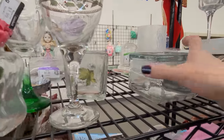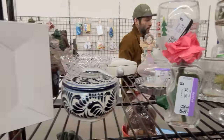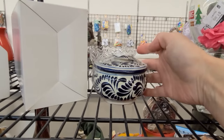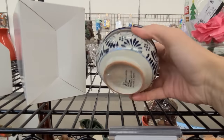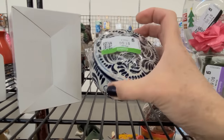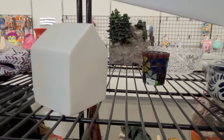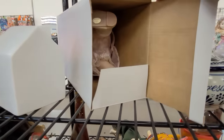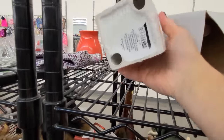More clear glass, a lidded box, and candle holders. Oh, this is a pretty trinket box. Mexican pottery, hand-painted. Oh, and personalized to Teresa. That narrows the target market down considerably. So I think we'll leave that on the shelf. Let's have a look. What is this? Another doll in there. Her foot says made in China. A little house. Looks like a Hallmark piece.